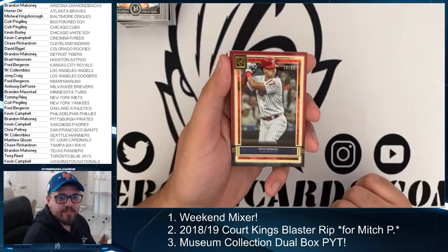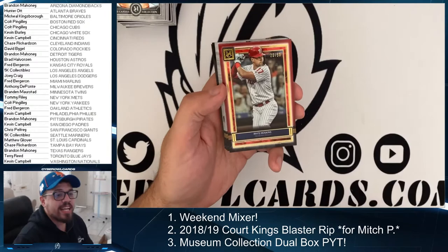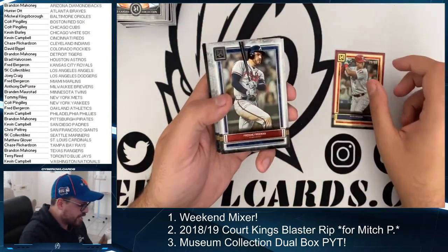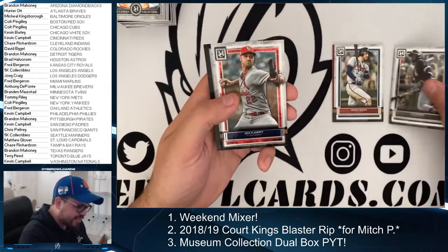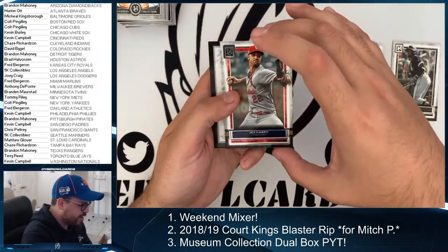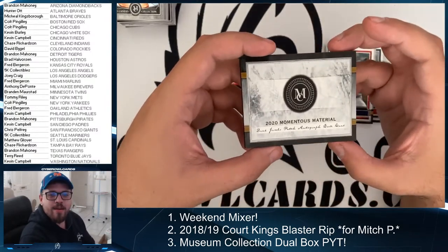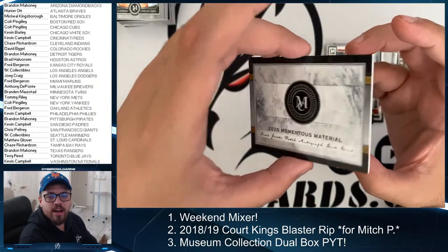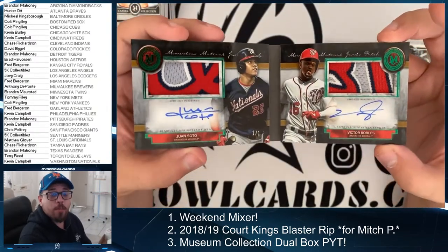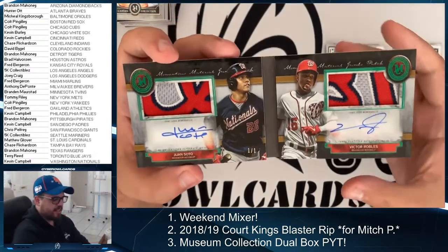Oh, I'm excited. We got a Rhys Hoskins, number 23 of 50, going to the Phillies. That is for Kevin Campbell. Freddie Freeman for the Braves. Luis Robert, rookie card for the White Sox. Nice hit there. Jack Flaherty. And we've got a booklet. 2020 Momentous Material Jumbo Patch Autograph Booklet of Victor Robles and Juan Soto. One of one!